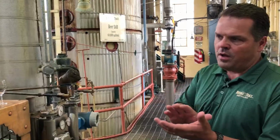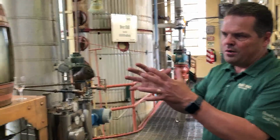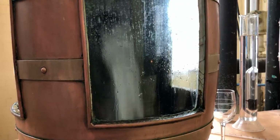You're combining the recipe, the fermentation process, the yeast, and all those things together and separating and concentrating them into this whiskey. And then from this point, you take it to the next step for our aging process.